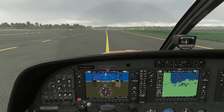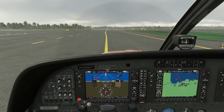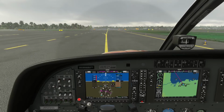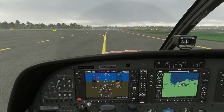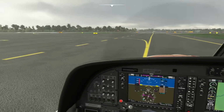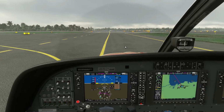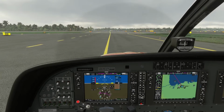Keep the taxi speed here below 30 knots. Don't want to get penalized for taxiing too fast. It's a hot, hazy day today in Hawaii about this time. The live weather is on and everything.